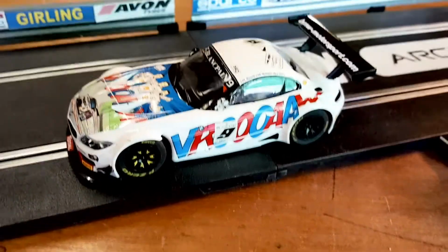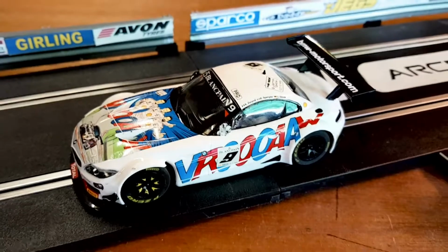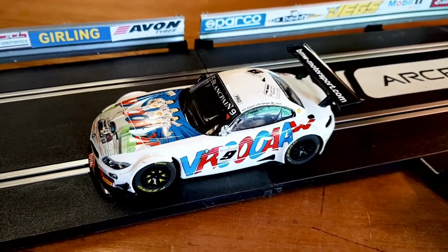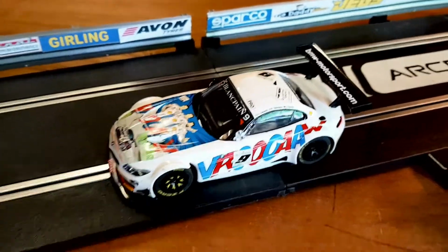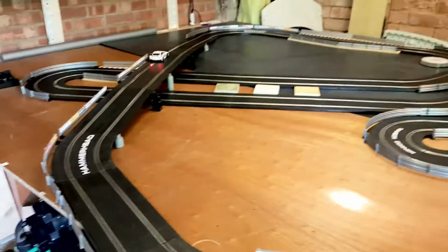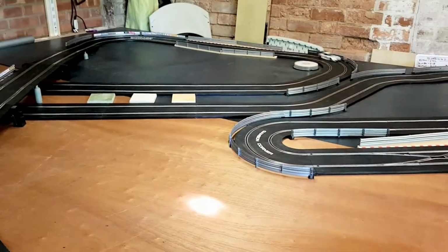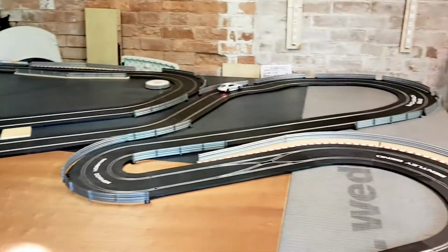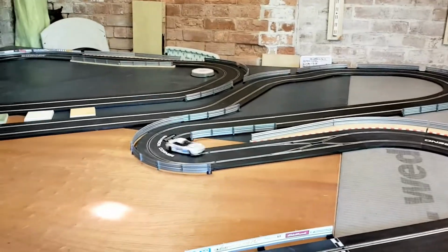Here we go, track 45, BMW Z4 GT3 making a comeback on the track. Track fans, let's go. First corner, Hammerhead. Hammerhead's been fixed, revived, and is back in the game. CD Mountain. Hairpin 1, R1, into Baccarat. Hairpin 2, Gambon, famous. Let's get out of here.